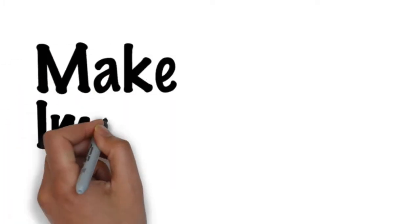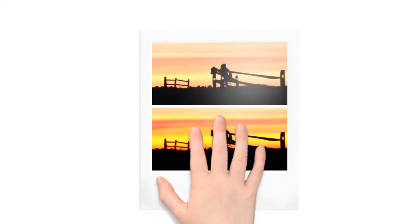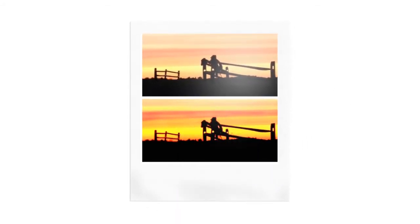Tip number 3, make improvements. You can download a free app right onto your phone and brighten photos, enhance color, or add simple borders to your photos in seconds. Check out the App Store or Google Play for all the options.